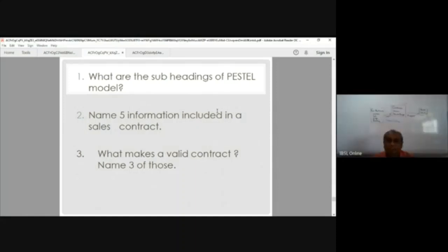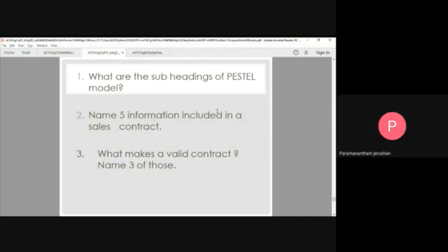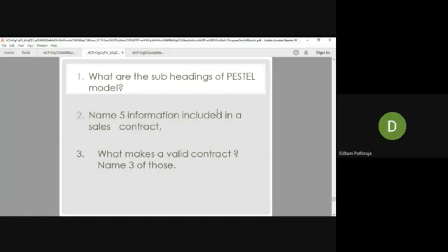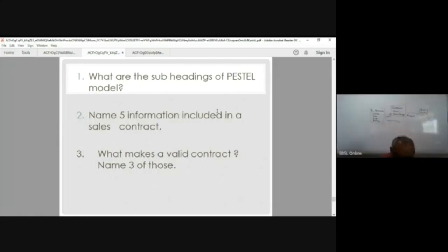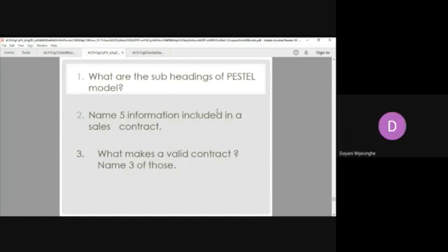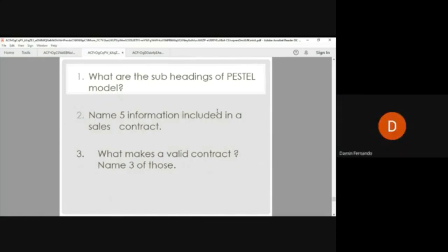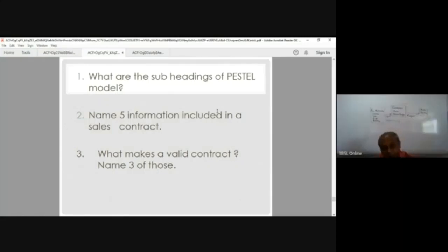Name 5 pieces of information included in a sales contract. Currency, seller, buyer, consideration, terms and conditions. Okay.